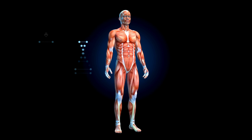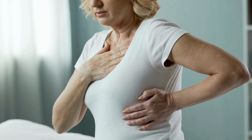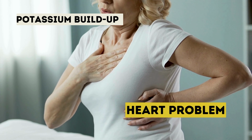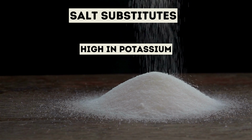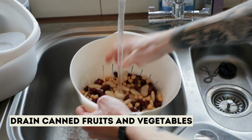4. Choose foods with the right amount of potassium. The right level of potassium keeps your nerves and muscles working well. With CKD, too much potassium can build up in your blood and cause serious heart problems. Salt substitutes can be very high in potassium. Drain canned fruits and vegetables before eating.